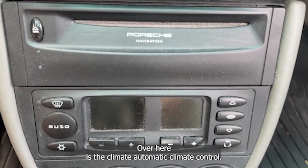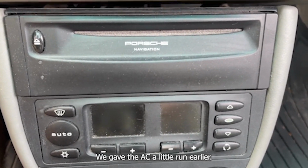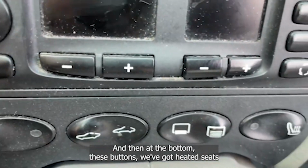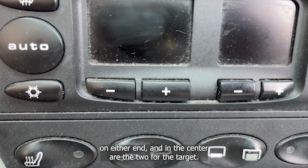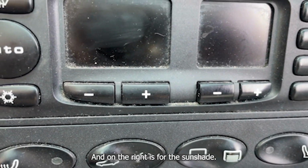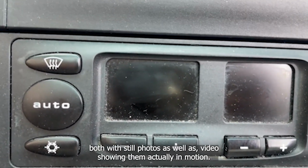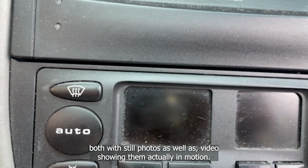Over here is the automatic climate control. We gave the AC a little run earlier. It was blowing cold. And then at the bottom, these buttons, we've got heated seats on either end. And in the center are the two for the Targa roof. So on the left is for the glass itself, and on the right is for the sunshade. Again, you can take a look at those in action on our detailed listing, both with still photos as well as videos showing them actually in motion.